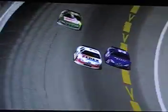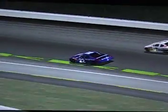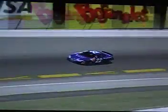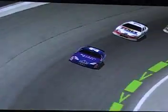Cooper's out of the race right now. But look at Eric Matthews in the 22 on the inside of John Acosta for the number 1 position. He's got it. And it's Eric Matthews to the lead here. Number 22, Maxwell House Ford.